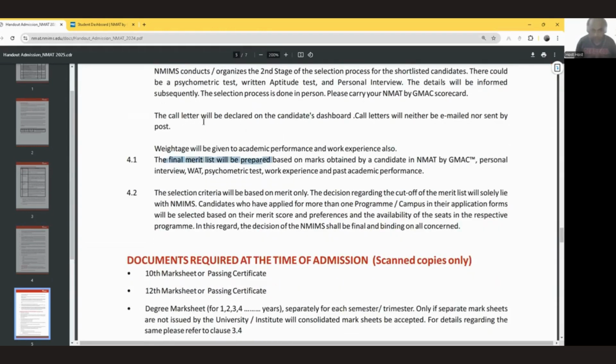The final merit list. This is important to note because this means you have to come back and check your dashboard frequently. It's not like they will reach out to you and tell you, oh, you have been shortlisted. Okay. The final merit list will be based on the marks obtained by candidate in NMAT, personal interview, VAT, psychometric test, work experience, and past academic performance.